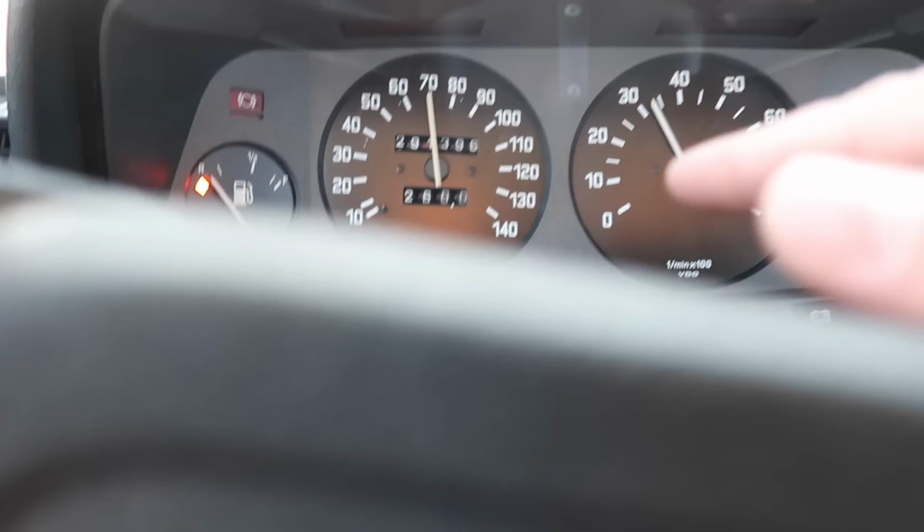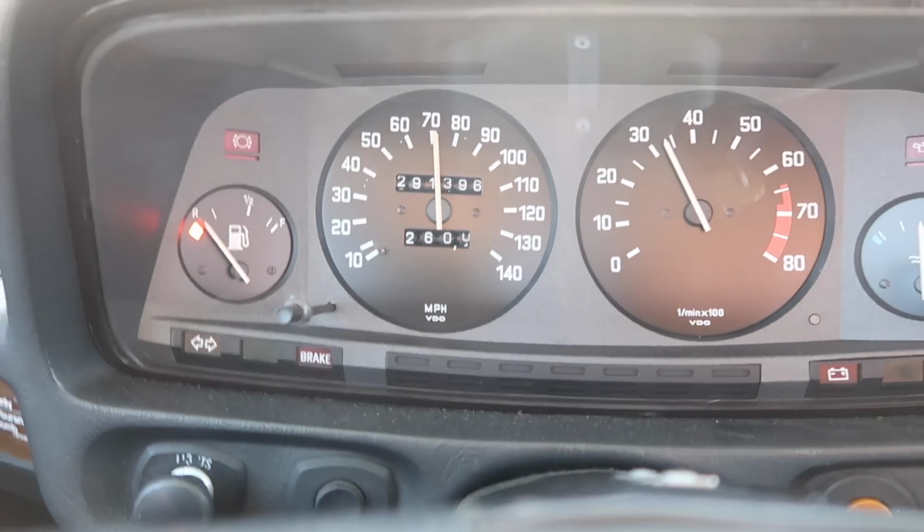Second off, we're only clicking over 260 miles, so this car is doing 260 miles to a tank, which is pretty poor, I have to admit, but it is a small tank. I think it's like a 14-gallon tank.